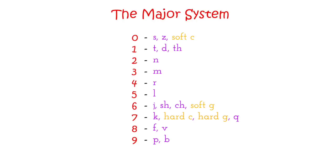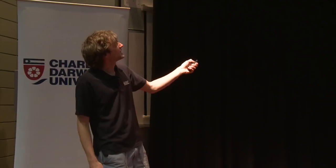If more than one sound is assigned to a particular digit, it's because these sounds are sort of in the same place in the mouth. If you say t, d, you notice that you put your tongue the same way. It's really the same sound, but with and without tone. It's the same with p, b, and f, v. So you just learn this table. Maybe it takes you 20 minutes to learn it sort of well.